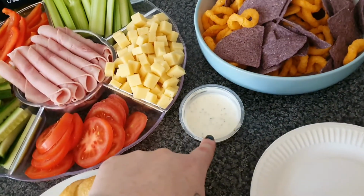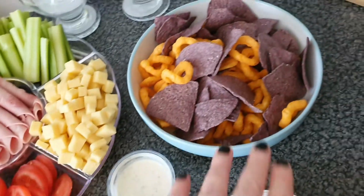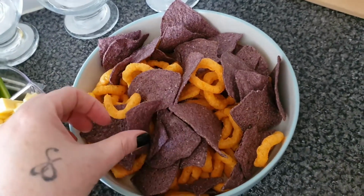I've got some garlic dip. Is this just garlic dill, or is it garlic and lime? I think it's got a little hint of lime in it. I think it's garlic and lime. And then we just put some leftover crisps that we had that need to be used up in the bigger bags, mixed up in here.